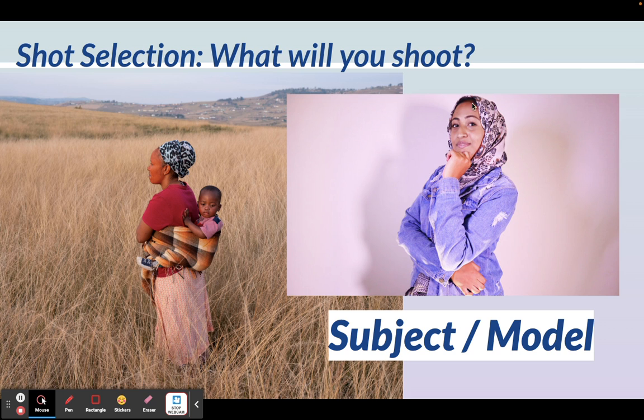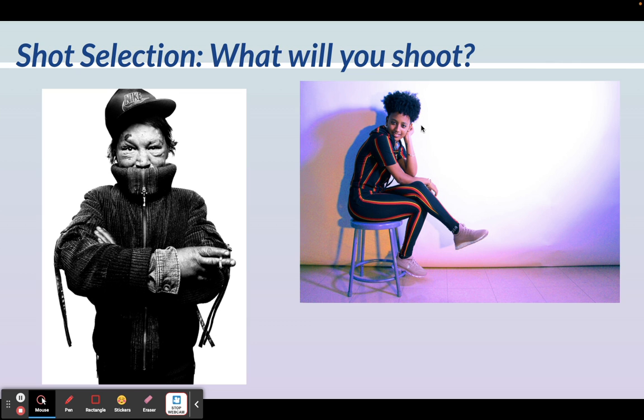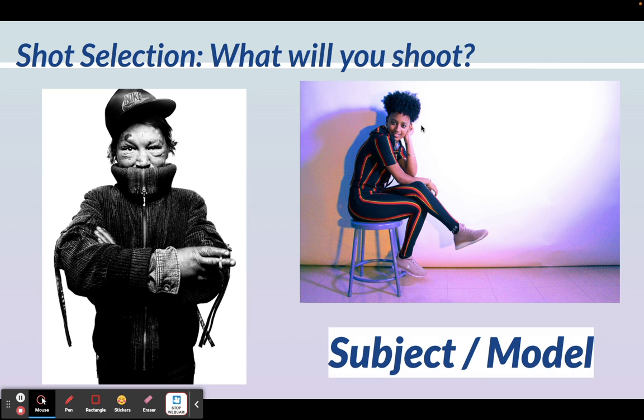And this one too, I think you guys said it so well. She looks confident, right? Somebody I want to know. I wish I knew this person. Actually, I do know this person. This is a student, and a student took this photo too, guys. Amazing photo. What about these two? Same thing. Interesting subject and model. What's interesting about these two?